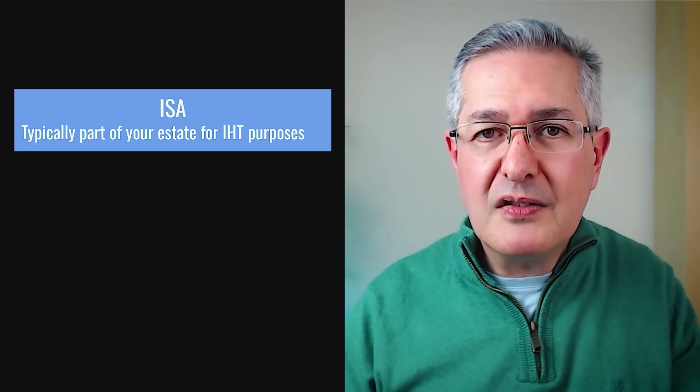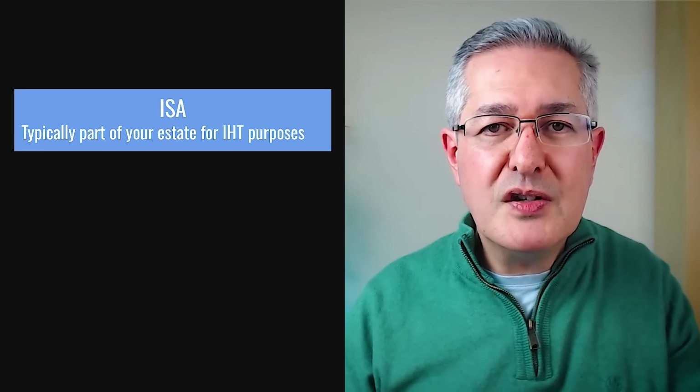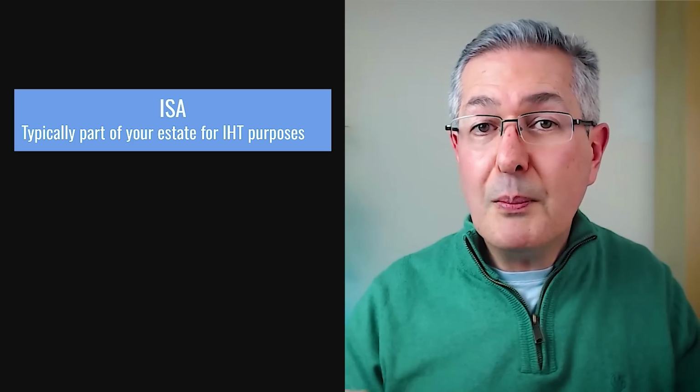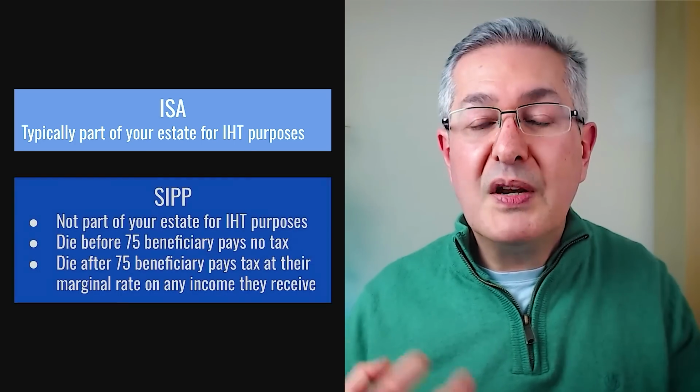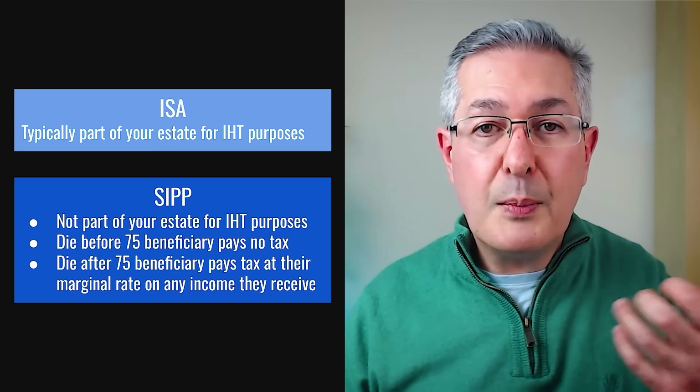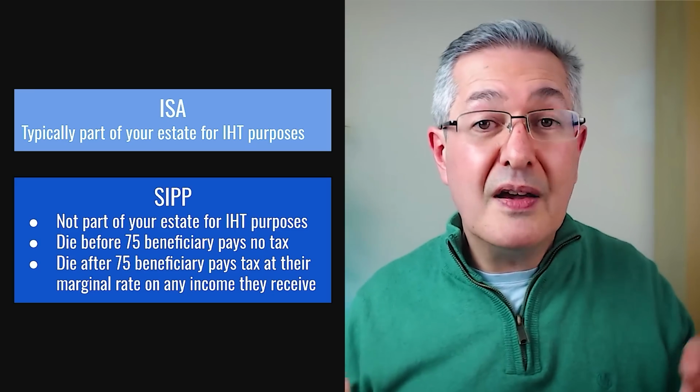Now, one of the drawbacks of an ISA is that when it comes to inheritance, it just forms part of your normal estate. If you're married or in a civil partnership, your partner will get the full pot, of course. But if it's inheritance by your children, then the SIPP, the pension, is a much more tax efficient way of inheriting money. Now, for some people, this isn't a consideration because they don't have kids. And in fact, I speak to many people who are in that situation, in which case the ISA becomes more attractive, I think. So I hope that's given you some ideas about how ISAs and SIPPs can be combined to give you a huge amount of flexibility in retirement, but also to save very tax efficiently.